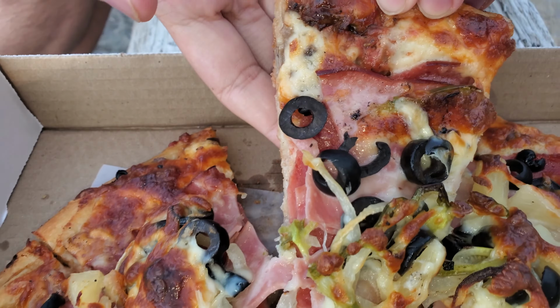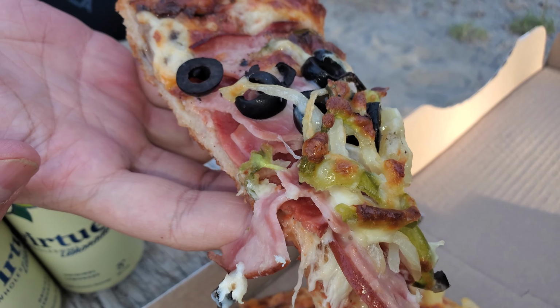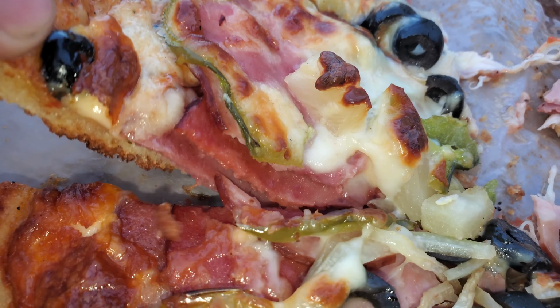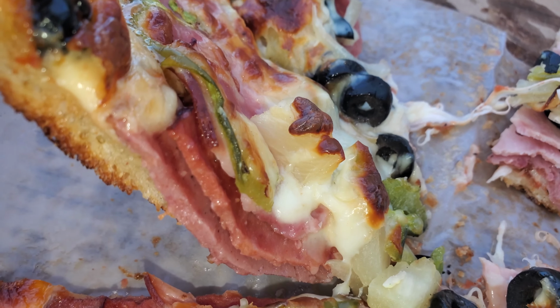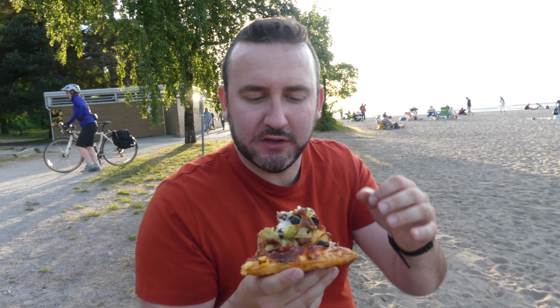So much going on. Yeah, there's a whole bunch of meat. You have obviously that pineapple on there, you have the green pepper, just meaty, delicious. Pound this with a whole bunch of beers. This will satisfy pretty much every craving you have. Like I said, sweet, salty, thick, cheesy, nice crust on the top.